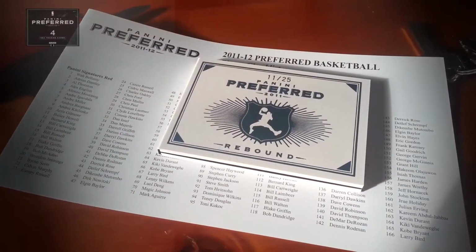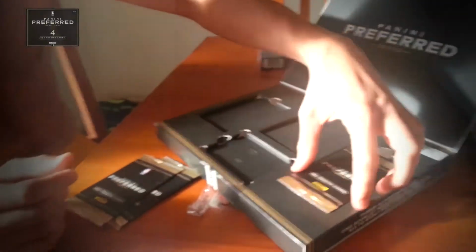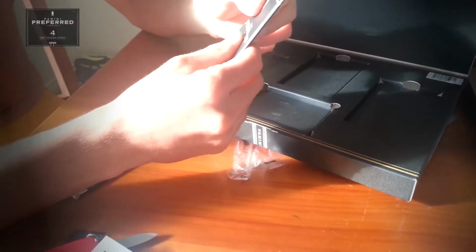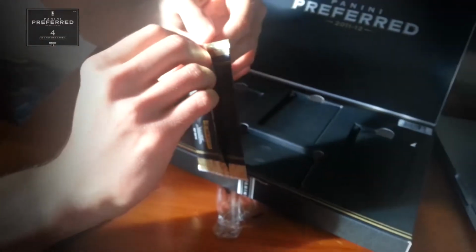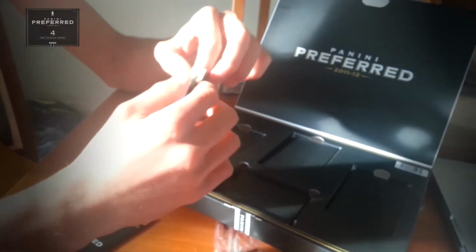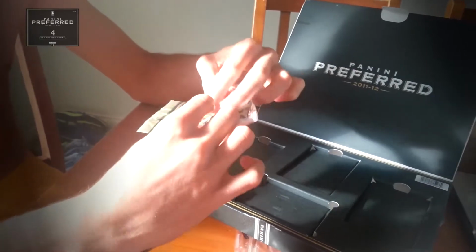All right, let's have a look. Three packs. Uno, dos, tres. Is that all? I think they call it Preferred because they came up with the best cards that they had in the 90s. They didn't have them in basketball, though. I think they only had them in NFL and some other sports. Let's have a look. Every card is either going to be autographed or memorabilia.